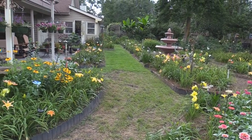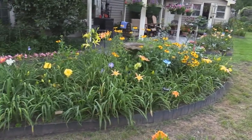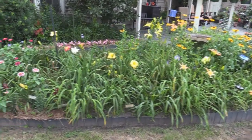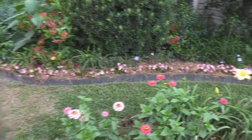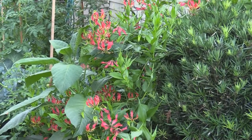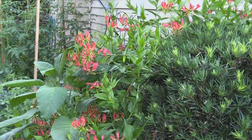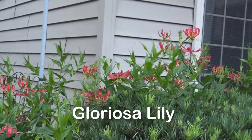And there you can see a fuller view of the garden and this portion of the garden as well. Lots of daylilies in bloom and some Asiatic lilies as well. I got a row of begonias over here on a walkway. And gloriosa lilies. These red flowers are perennial. They grow year after year. They're vining plants. They like to grow up on vines and attach themselves to things as they grow upward.